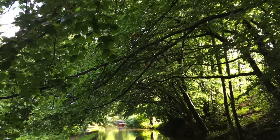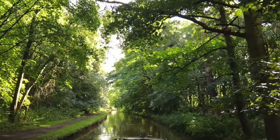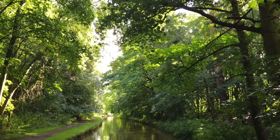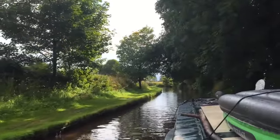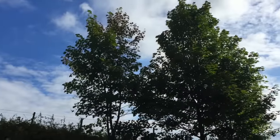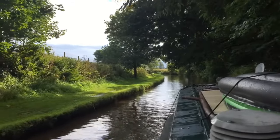I could literally have switched the engine off and it would have pushed us straight through the tunnel. We definitely would have been scraping on the sides left, right and centre, but it would at least have pushed us downstream with the water. Whereas when I've tried to drag it through that tunnel in the past by hand, it's been quite an ordeal, we'll say that much.